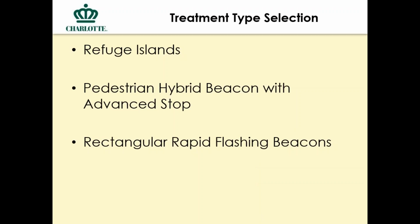Charlie specifically wanted me to talk about what our rules of thumb were for how we make those selections. And we do have a few other treatments that we consider aside from the ones Charlie spoke about, such as just a standalone marked crosswalk. However, I'm going to stick with examples that focus only on the treatments that Charlie has talked about earlier as a result of the study. I'm really excited about Charlie's study.